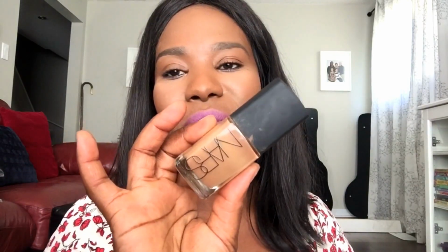So today I wanted to do a quick little review on this foundation right here, and it is the Nars Sheer Glow Foundation. Y'all see me glance down on it because I forgot in the middle of recording. But I wanted to record this foundation because I've had it in my stash for quite a while. I've been using Nars from way back in the day, and it used to be like an all-time favorite, but sometimes I found it too heavy when my skin was clear and I didn't need as much.